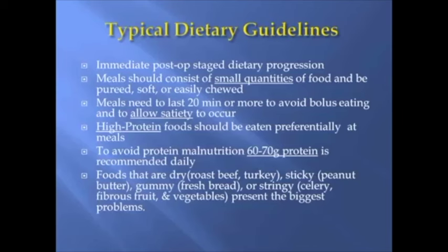Finally, things that are stringy or fibrous, such as celery or especially salad. A lot of patients cannot tolerate salad for the first 6 months. If it's something that they don't tolerate but they really like, I always suggest that they try it again in 3 months, because sometimes the stomach is able to handle new foods after just a little bit more healing time and time to adjust to the new body and new weight.